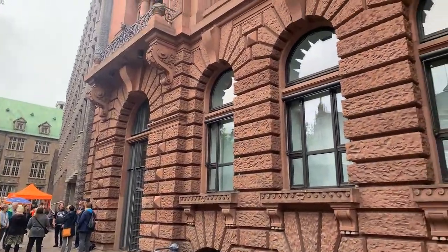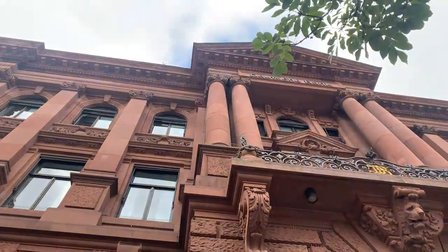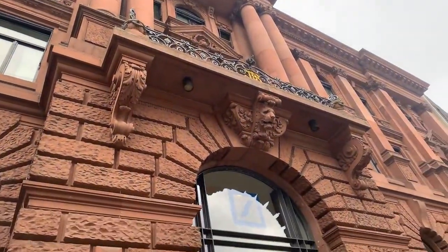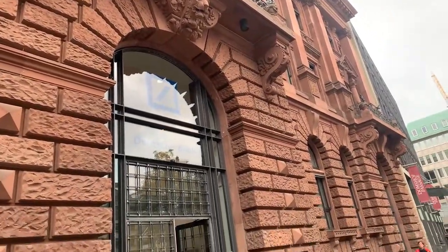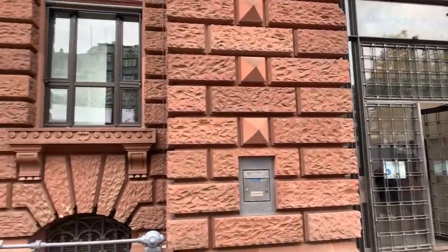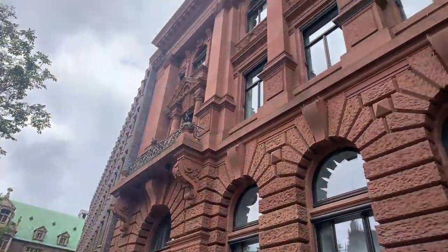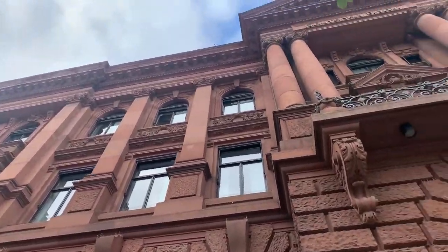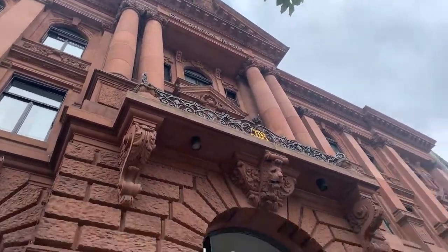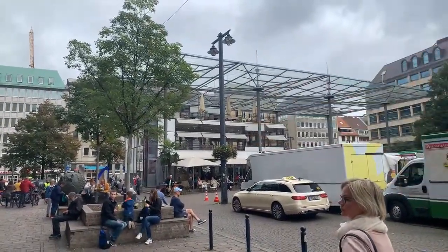Here there's another building, this is another bank. This is the Deutsche Bank. This is the biggest German bank institute, the headquarters of the Deutsche Bank is in Frankfurt, and this is just a subsidiary here, a branch in Bremen, in an old historical building. And as I told you, over there is another nice cafe, the Alex Cafe.